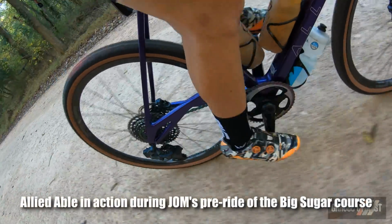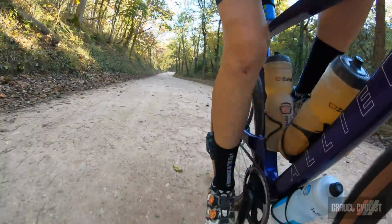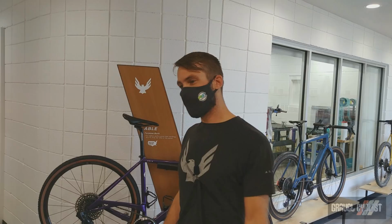We wanted to increase the tire clearance. We wanted to make sure that it handled a lot more confidently on the gravel, so it's a good blend of geometries between what we had with the all-road and then introducing its own spin on it, and this is what the Able is. Well, let's go see how a bike's made.